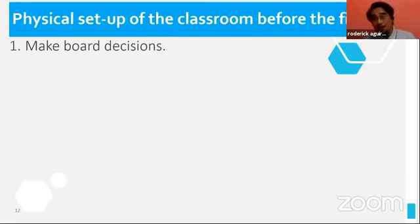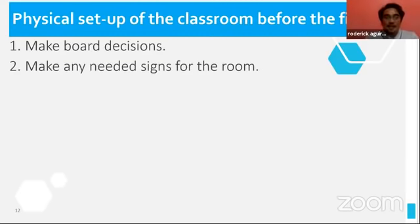So you may be creative about your making of the schedule. But kung gusto mo words naman po, okay lang din naman po. Depende yan sa mga anak ninyo o sa mga estudyante ninyo. Alright? Next would be make any needed signs for the room.